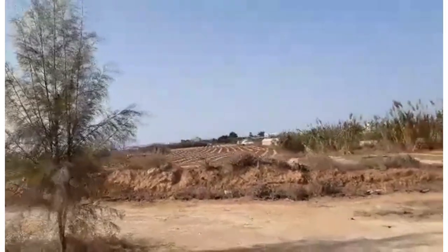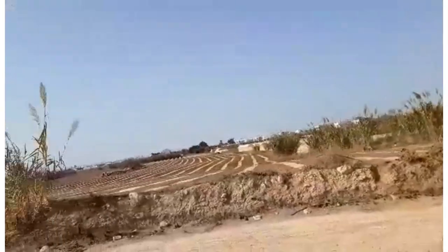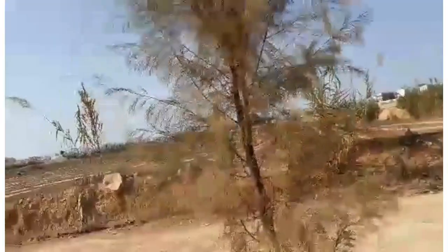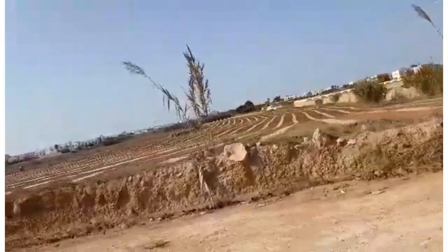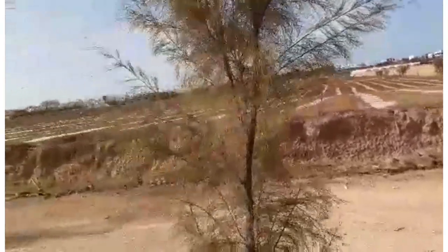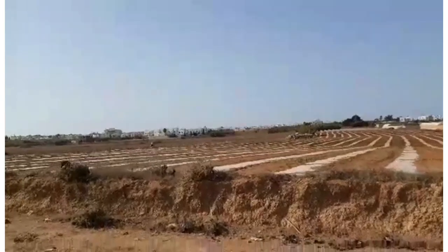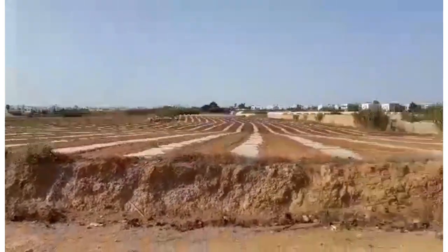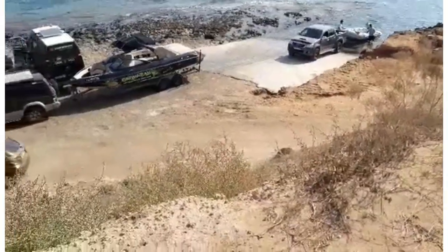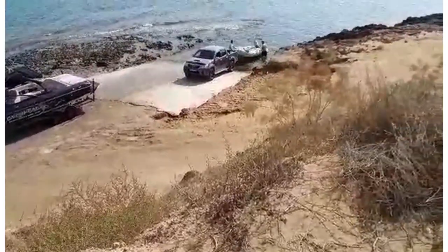All round here, close to the buffer zone, there's fields, they're working them. Probably don't want to build too close, just in case. And those houses you can see is Cyprus, you see. Right, we finally found a boat launch. There it is, there. Public boat launch.